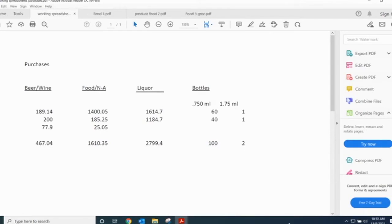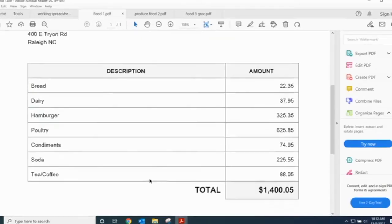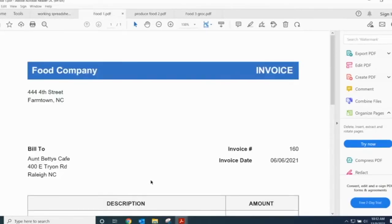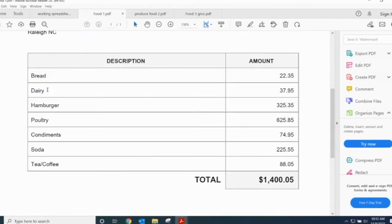The next thing we need to do is summarize the dollar amounts that we spent on food and non-alcoholic beverages. Here again, you will likely have many more invoices than I have for purposes of this video, but a mainstream invoice would include typical food items for a restaurant, to include other things that are not solely food, such as condiments, soft drinks, coffee, or tea.